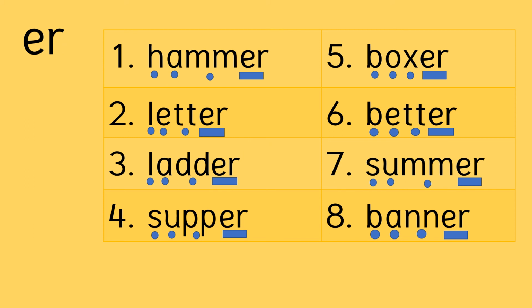Okay, let's do some more blending, and you'll notice that most of these words have all got that double letter in the middle, but to help you out, I've just put the 1 sound button in there, so we know we're not saying both of those letters, we're just saying it once. Okay, so pause the video and do your reading, or stay with me and I shall go through them with you.